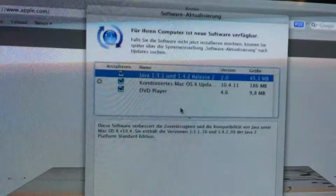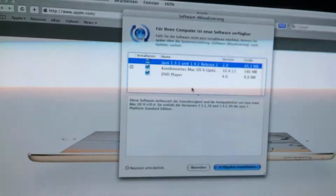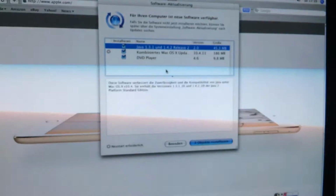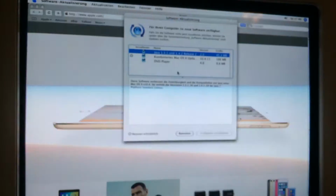Oh look, the DVD player has an update. Well, that's cool if the DVD drive would actually read DVDs. Let's do the update anyways.